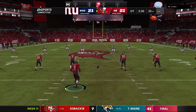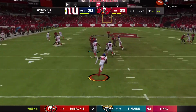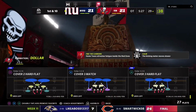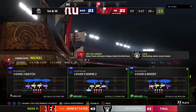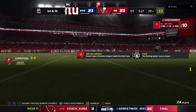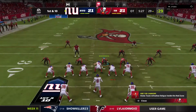So a tie ball game here as the kick's away. This fielded right at the goal line. And a good return as he'll be stopped just shy of the 30-yard line. The Giants offense at the line, ready to begin their next drive.